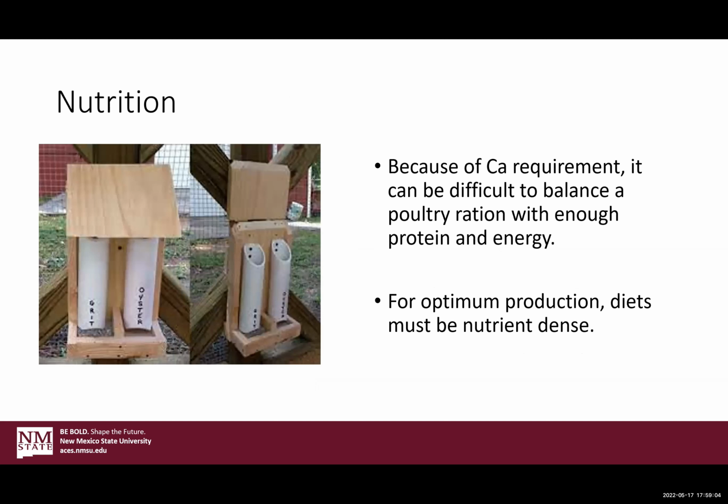So what happens is again, because the calcium requirement is so high, it is challenging to get a poultry ration with high enough protein and energy. So you really need to find rations that are really nutrient dense if possible. If you're wanting to maximize growth for meat production, if you're wanting to maximize egg production, then that's where you might want to look at the prepared feeds.